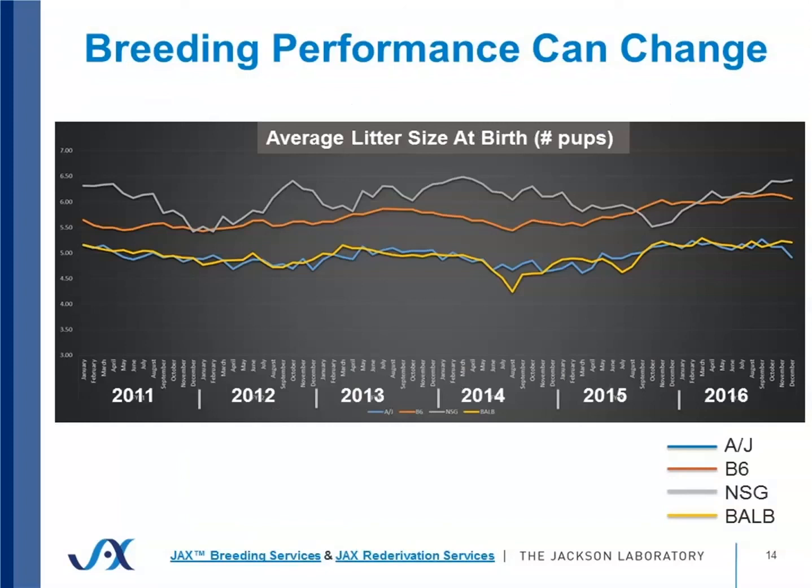In order for us to maintain our colonies as efficiently as possible, we are regularly monitoring strain breeding performance on a weekly, monthly, and yearly basis. We use the data collected to optimize breeding colony efficiency and ultimately to produce the quantity of high-quality mice needed to supply the needs of the global research community.